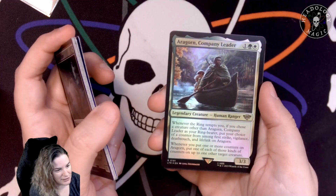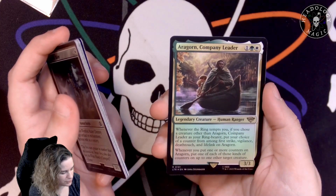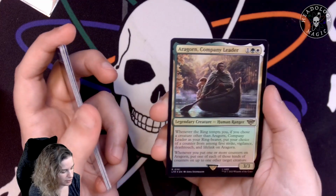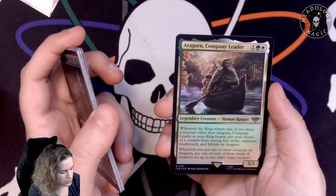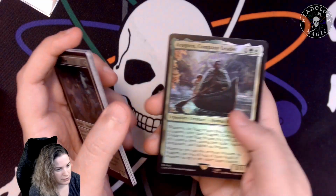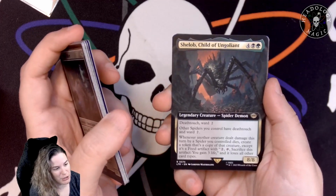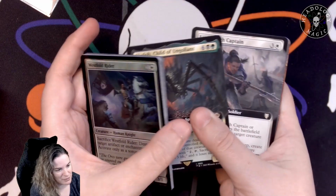Aragorn, Company Leader. Whenever the ring tempts you, if you chose a creature other than Aragorn, Company Leader, as your ring-bearer, put your choice of a counter from among first strike, vigilance, deathtouch, and lifelink on Aragorn. Whenever you put one or more counters on Aragorn, put one of each of those kinds of counters on up to one other target creature. Sweet. Cool art. Shelob! Spider deck! Come to mama! Yes, okay, sorry. That one's going to be made into a deck somewhere.